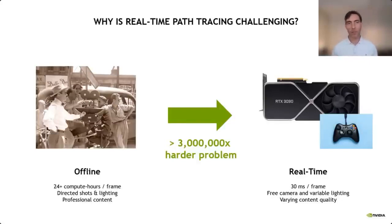Another more subtle difference is that in a film or visual effects rendering, the shots and the lighting are carefully directed. Whereas in real time, many times the camera is a free camera controlled by the user. You can walk around anywhere in the scene, and the light transfer just needs to work wherever you look.